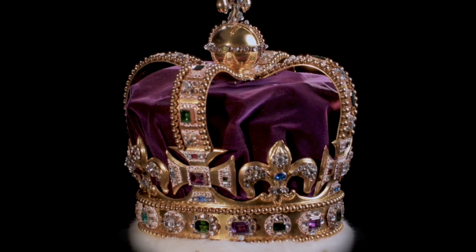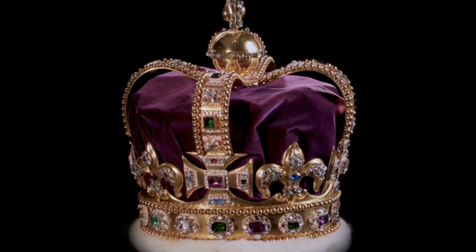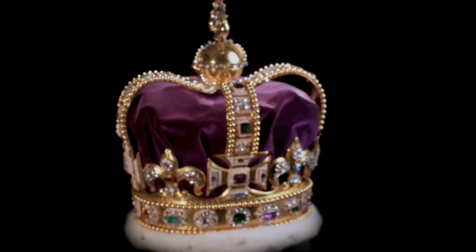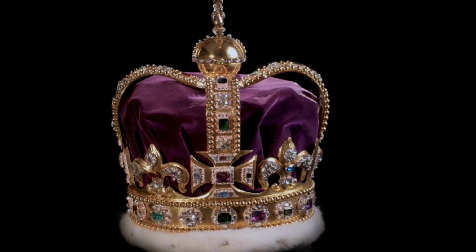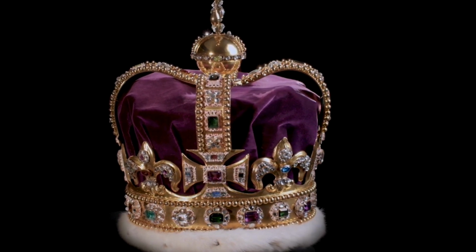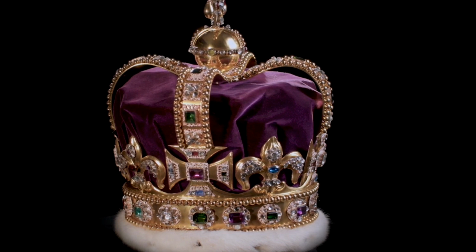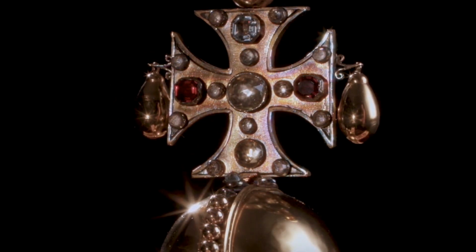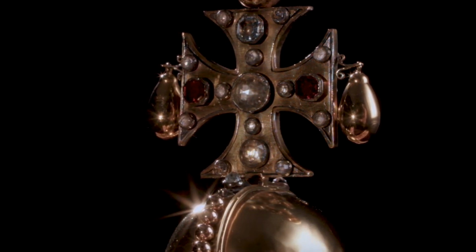Let's start off with the centerpiece of this massive collection, St. Edward's Crown. When the monarch is crowned, the centerpiece of the coronation regalia, which has the name of St. Edward the Confessor, is placed on the sovereign's head. St. Edward's Crown, which is made of gold and finished in 1661, is adorned with 444 gems, including amethysts, garnets, peridots, rubies, sapphires, topazes, tourmalines, and zircons.